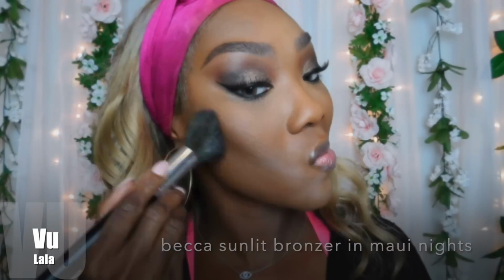Going in with the Becca Sunlit Bronzer in Maui Nights, I'm going to bronze my skin, bring a little definition back, a little color.